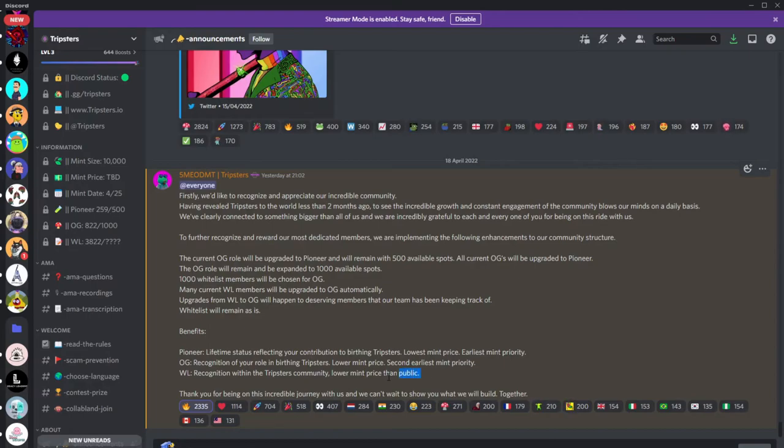So they have mentioned public, so they do assume that there will be a public launch as well. However, if we look at the numbers here, this almost adds up to 5,000. So if Pioneers, OGs and whitelist can mint more than one, potentially there will be no public spot. However, if they can only mint one, then there will be public. And public is 25th of April, and mint price is still to be dated.